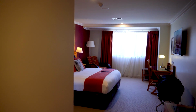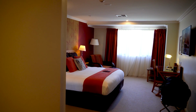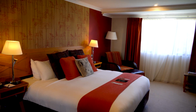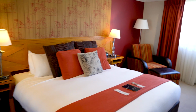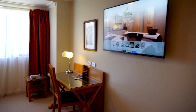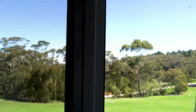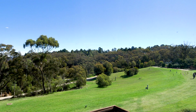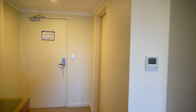Well, there you have it. They already have my bags in here. And, oh, that's nice. Big king bed. Very nice. Hotel was built in 1980, so it's about 30 years old. There's a very nice big screen TV. Boy, what a wonderful room. Let's see if it's got a view. So there's the view out the window. And of course we have to look at the bathroom.